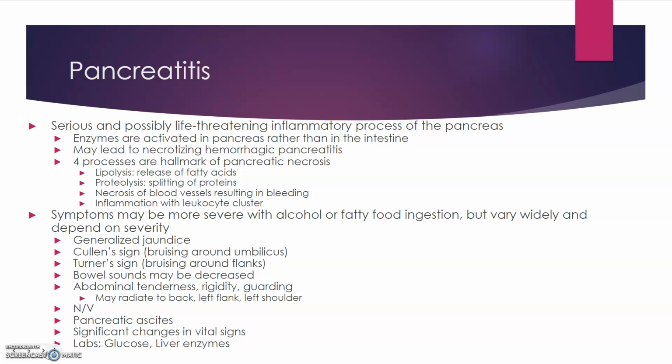Bowel sounds might be decreased, abdominal tenderness, a rigid board-like abdomen. Anytime you hear the terms rigid board-like abdomen, make sure that's a very concerning finding and make sure you pay attention to that. That is something that the provider should know about rather quickly. They may have some nausea, vomiting, pancreatic ascites, changes in vital signs. Oftentimes we will do labs including glucose and liver enzymes related to the pancreas.